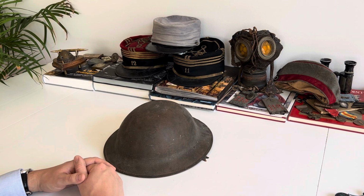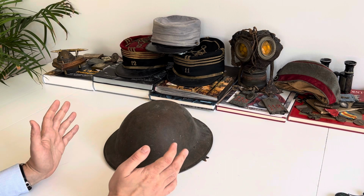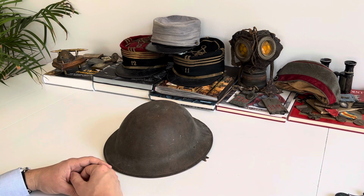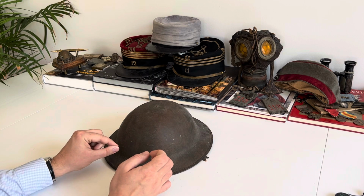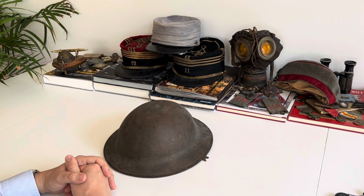Thanks for joining back. So today I decided to show you a new item from my collection. This is an American model 1917 steel helmet. So this steel helmet is, as you can see, largely based upon the British Mark I helmet.